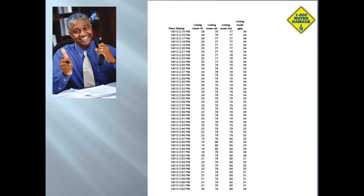So now you're going to get a graph and a timestamp, and that's going to give you documentation and validation of what was going on in the customer's house. Now the readings, the reports that you see here, cannot be manipulated or deleted. These are real-time readings, and when you submit these, you can let them know that these readings are third-party verified, which gives you more accreditation on the readings themselves.